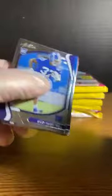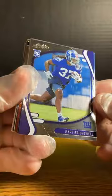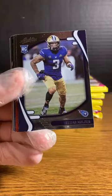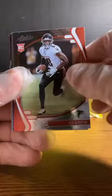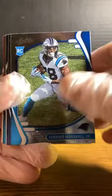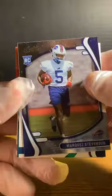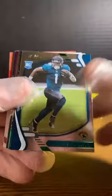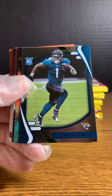Okay, this is actually the first I've even seen of it. So we've got Gary Brightwell, Amon-Ra St. Brown, Michael Strachan. Not exactly sure if I ever say that guy's name right or not, but Elijah Molden, Kyle Pitts, there's a nice one, Nick Bolton. Got a little, oh no, I guess that's part of the card. Should have known that. Terrace Marshall Jr., Calvin Joseph, we got Marquez Stevenson, and then our base are going to be Michael Pittman Jr. Oh, that's the green parallels, Michael Thomas, and a Travis Etienne green. Let's put the greens in that pile as well.